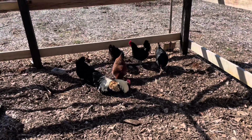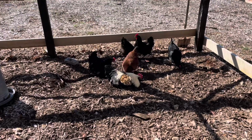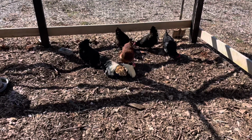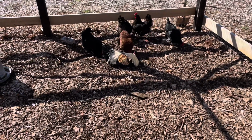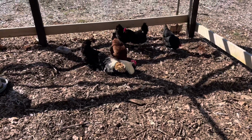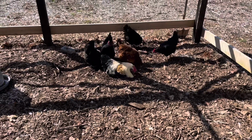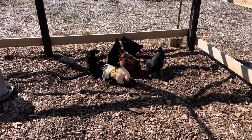I've had Barred Rock, and I thought they were very curious birds. It's fun sometimes just to sit and watch the birds peck. And for a rooster, I just really like the Salmon Faverolles. I think they do a fair job of protecting, but they're not going to come after you and attack you either, normally. So anyway, those are the ones I've chosen.